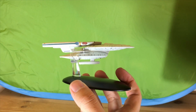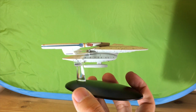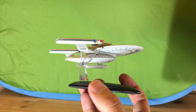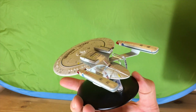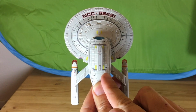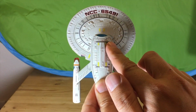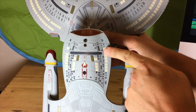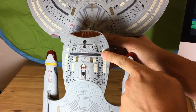When we get to the engineering hull and nacelles, Mayarecki did more than just glue basic model parts together. Both of these sections are actually extended to further differentiate it from the Galaxy class. The evidence of that can be seen with this second phaser array on the ventral side of the ship. When we take a look at the Galaxy class, there's just one here.